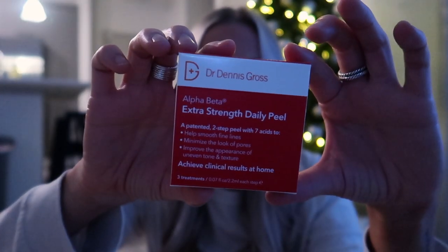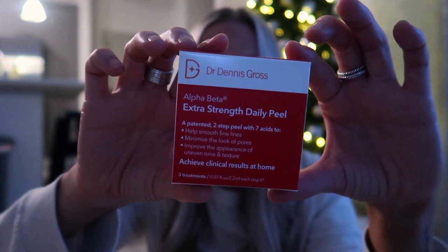Next, I'm so happy that I got these. These are my all-time favorite. I've been using these for years, since maybe my senior year of high school or my freshman year of college. They're the Dr. Dennis Gross Extra Strength Daily Peel Pads. These are absolutely incredible. You notice such a difference when you wake up the next morning after using these.